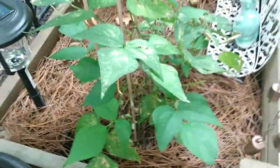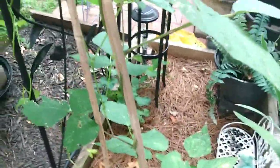And these are the green beans. Now this did better than I thought it would. I've been picking beans off of this, and I need to go and finish picking those as well. But it did produce, it did pretty well. Here's one right here.